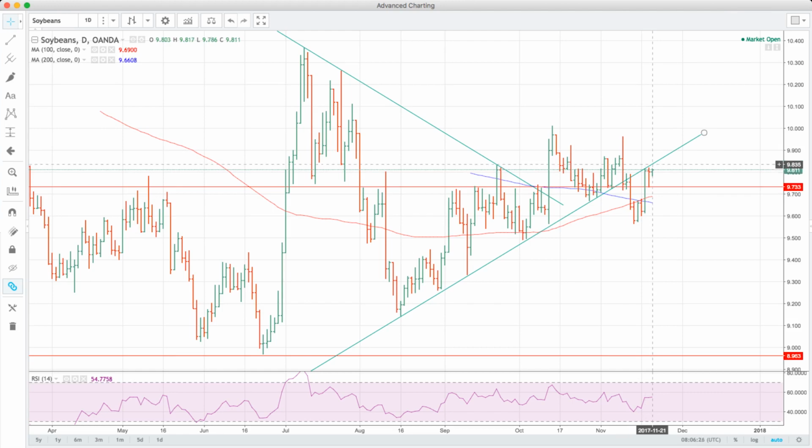Resistance today is at 9.8350, and we really need to see the beans have a decent daily close above that, preferably 2, in order to say that we can retest this 10 area, which is pretty key resistance now, although I haven't drawn the horizontal line on it. Otherwise, we're sort of looking towards these 100 and 200-day moving averages. This 973 will be intraday support.